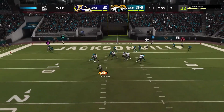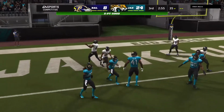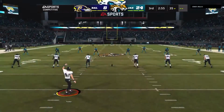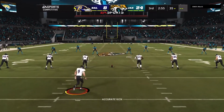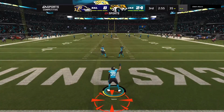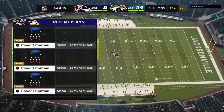Jackson here, he's going to look to throw. Steps away. And he'll find his way in for 2. And we're back to a 2-score game. The lead's cut to 16. Tucker now to kick it away following the touchdown. And no return on this one as the fair catch is signaled for and taken.